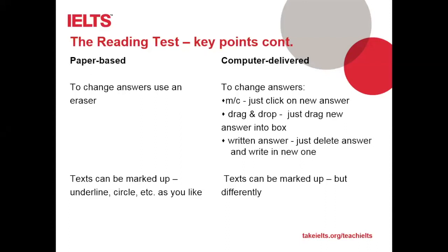In the paper-based, text can be marked up, underlined, circled, and so on, as the test taker wishes. With the computer delivered, it can be marked, but it's done in a different way. There's a highlighter button that allows test takers to mark important parts of the test. There is also a note function that allows you to both highlight the text and put some notes in a text box. You can leave the text box open on the screen or close it and reopen it later.